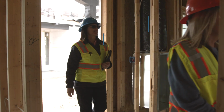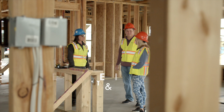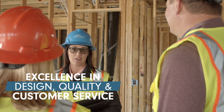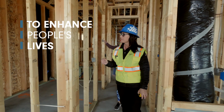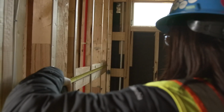Over the past several years, our company has been recognized as a leader in customer satisfaction with a reputation for excellence in design, quality, and customer service. Quality construction and service is a core focus here. Our purpose is to enhance people's lives, and our construction and service processes have been created to help make this journey home simple and easy.